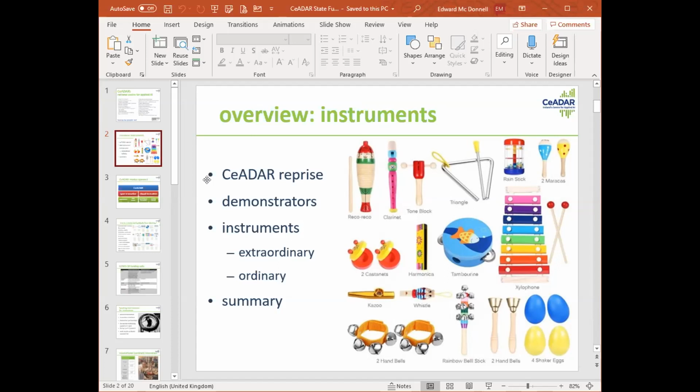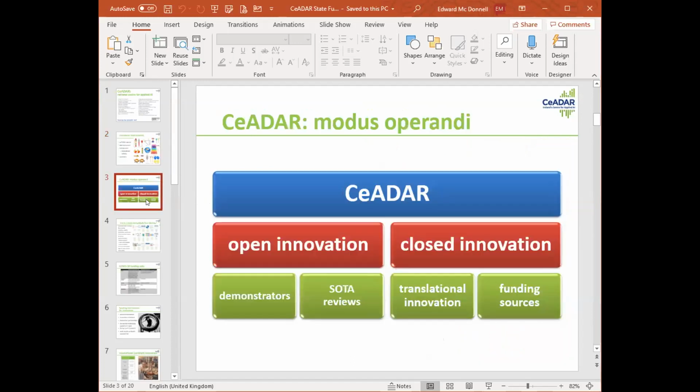So today I've got just one slide reprising really what CeADAR offers, just to remind you what the demonstrator program is, and then to look at some of the instruments, both the extraordinary ones and the ordinary ones that you have at your disposal. So CeADAR operates in two ways. One is what we call our open innovation, and the other the closed. The open innovation is our demonstrator program.